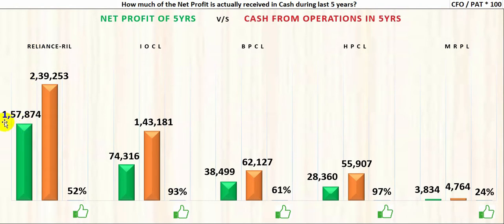Reliance's last 5 years net profit was 1,57,000 crores. Compared to that, the company managed to get in cash 2,39,253. The difference as to why the company has got more cash than the profit it has shown can be accounted for by adding back depreciation. Also, if the company has done credit purchases, they have not paid for the purchases yet, but they are included in, or deducted from, the net profit value. Therefore, it is added back in the cash component, and that is why we see a higher cash compared to the net profit.